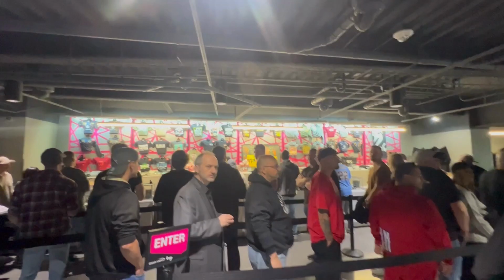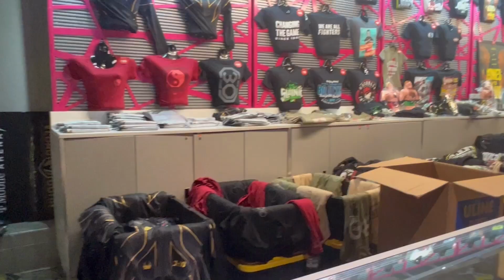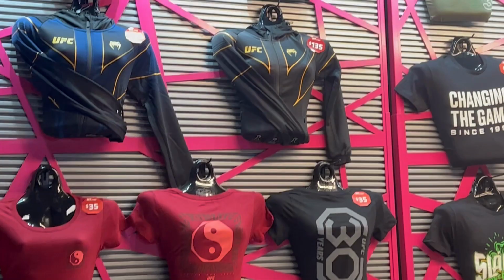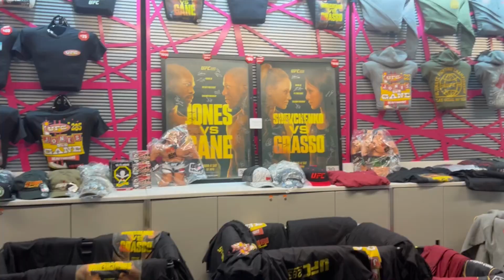Make sure you guys get there earlier if you want to buy some merch because the lines do get kind of packed. I spent about $90 for two t-shirts, and here are some price points if you guys are thinking about getting some merch. Just keep in mind, they do not take cash anywhere in the arena. So make sure you guys have your cash in your bank accounts because cash is no good.